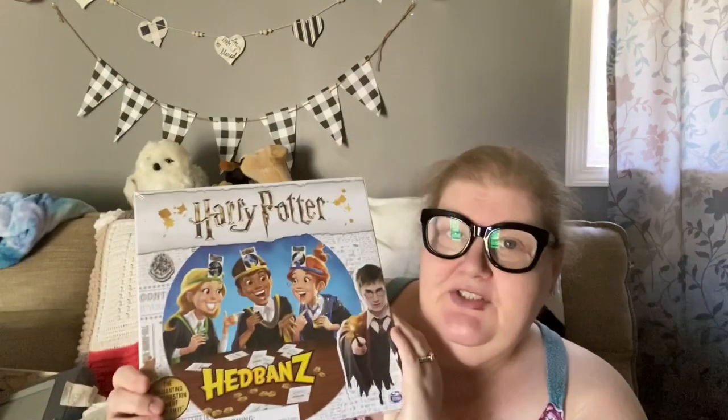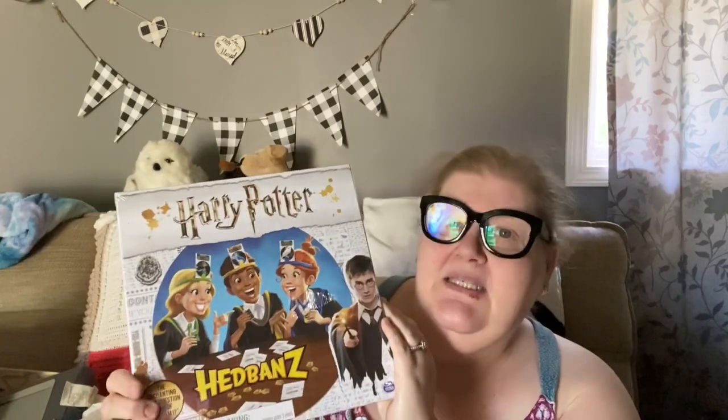I'm excited to get that gift bag back. But this is it. This is it. She found headbands, Harry Potter version. What? What? What? I'm so excited. Do you guys ever play headbands?